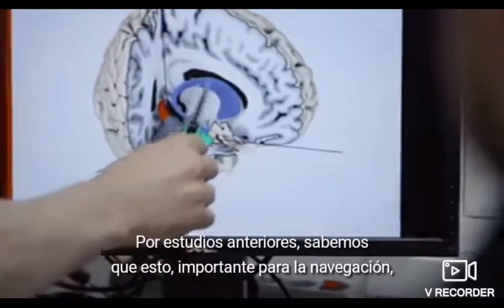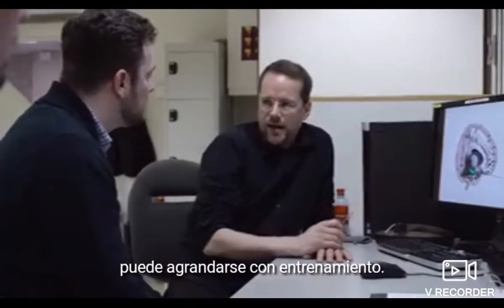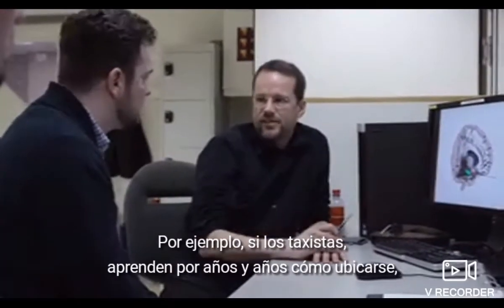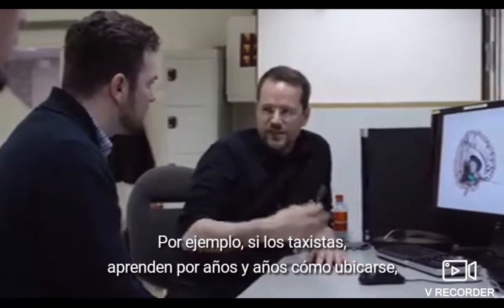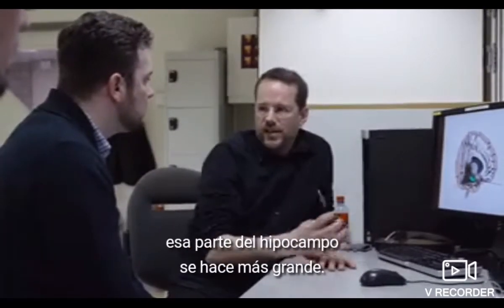We know from previous studies that in particular this part that is important for navigation can become larger through training. For example, in taxi drivers, if they learn for years and years how to navigate, then that part of the hippocampus actually gets bigger.